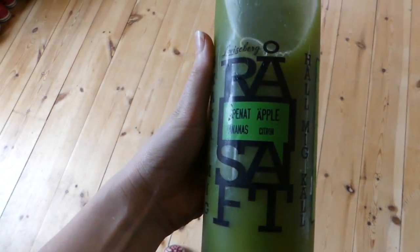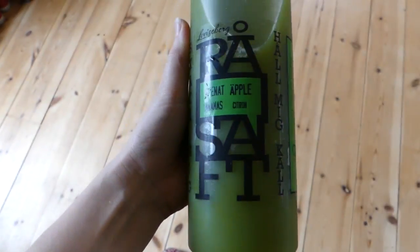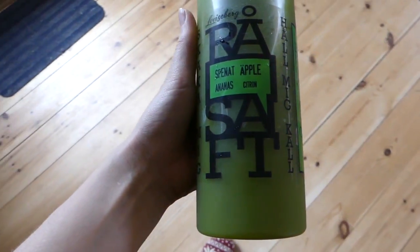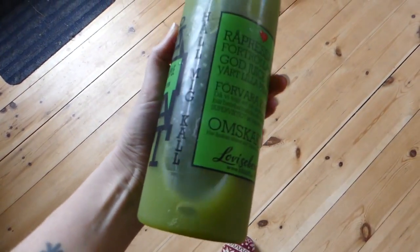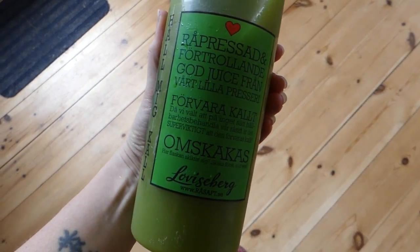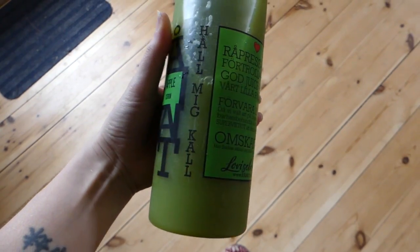But this is a great price compared to pretty much everywhere I've traveled purchasing fresh squeezed juice. It's never this cheap and it's never this high quality as well. So if you have that option, store-bought smoothies, whether they're pasteurized or raw, are a great option.